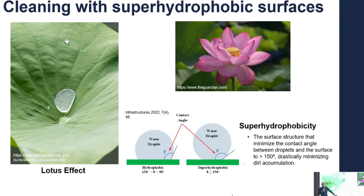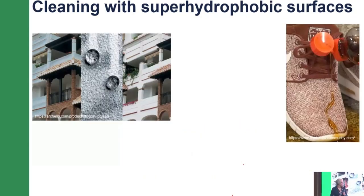The leaf is made of hydrocarbons. There are lots of hydroxy groups that love water, right? But it's simply by nanostructuring it that you achieve the super hydrophobicity. This is really, really cool. So humans have been trying to reproduce that, for instance, for making self-cleaning systems.